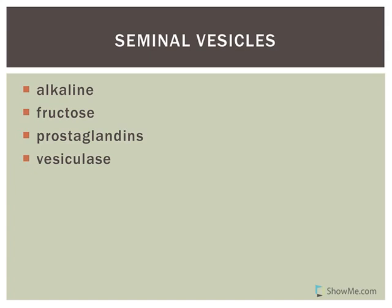And it also contains something called vesiculase. You'll be able to remember this because vesiculase got vesicle as part of it. Now, the vesiculase causes semen to initially clot when it hits the vagina. So a fresh semen sample will clot. In about 30 or 60 minutes, it will start to liquefy.